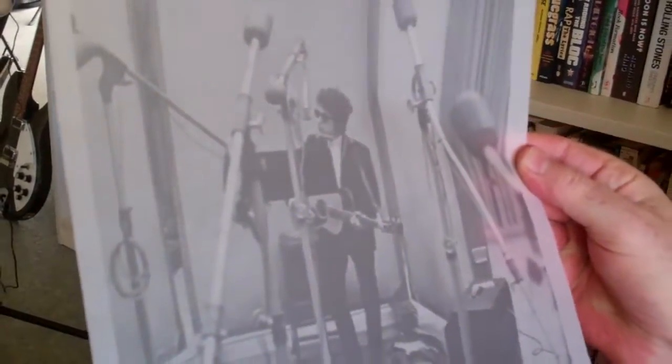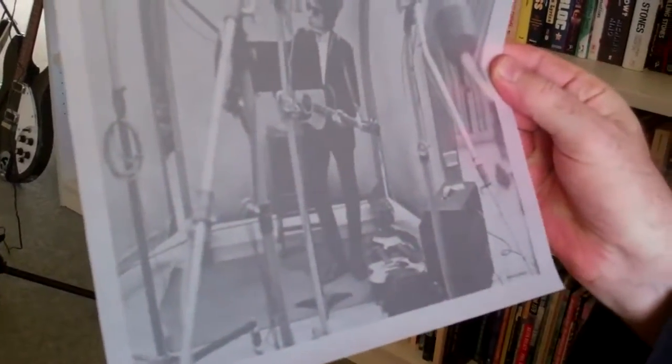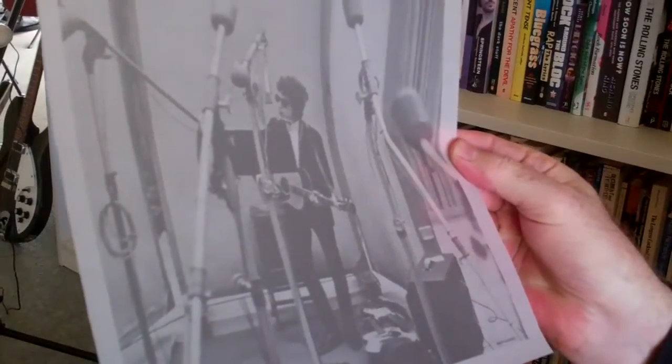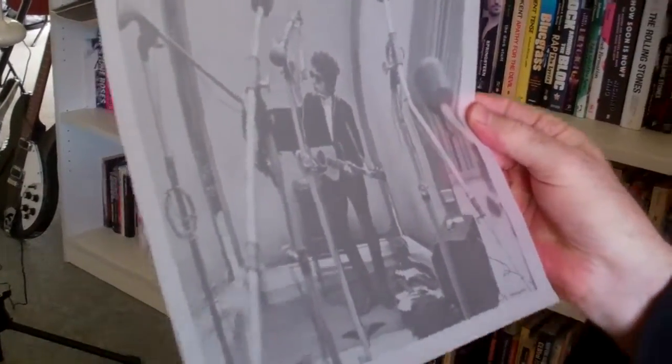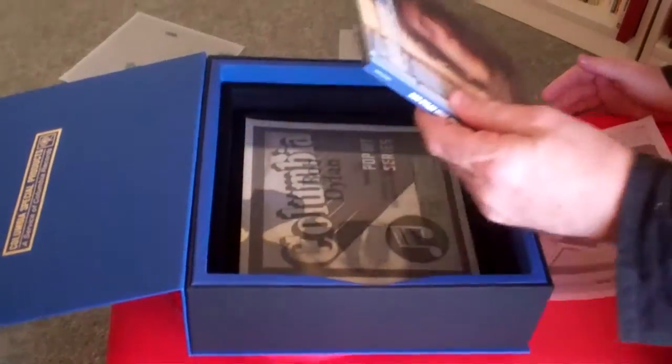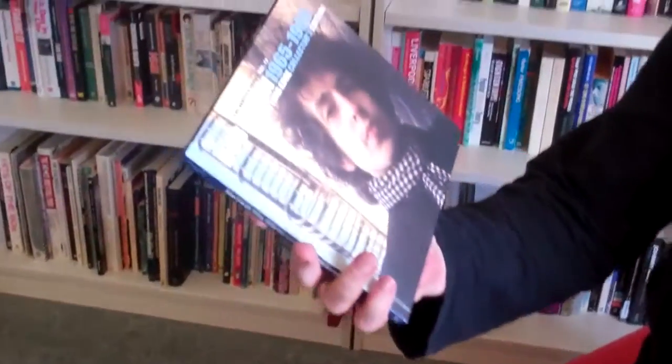That's Dylan in the studio for the Highway 61 Revisited album. Yes, great shot. I think so. Fantastic. And then the booklet, another booklet, which is Dylan 65-66, the Cutting Edge Collector's Edition, Bootleg Series, Volume 12. This particular photograph is slightly different to the one that was on the cover of Blonde on Blonde.